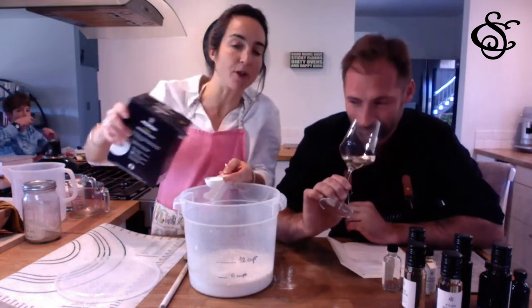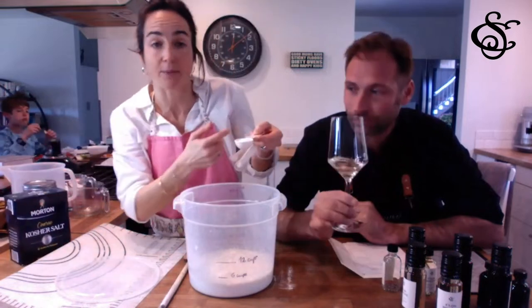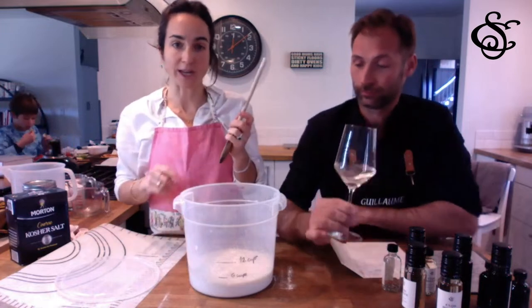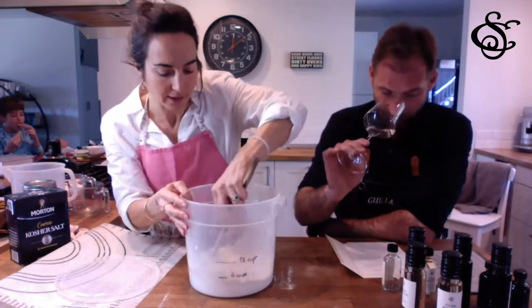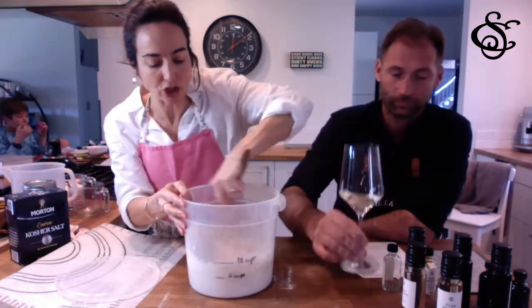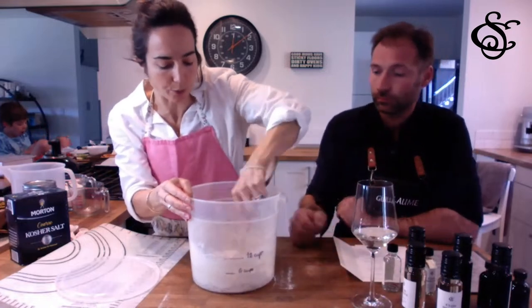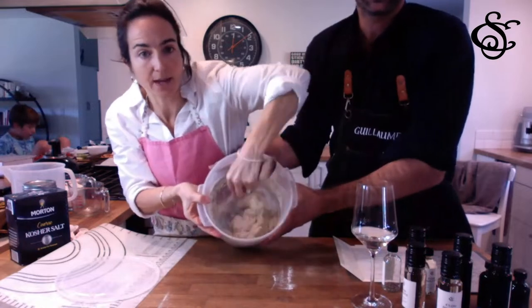Three-quarters of a tablespoon. I am not very precise either. I take my tablespoon and go in. And that's when you start mixing, still with the handle. I just want all the flour to be wet. It's my only purpose here. You want to showcase it? Yeah, I'll show it after.